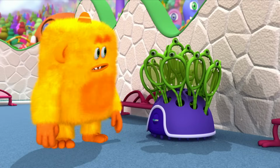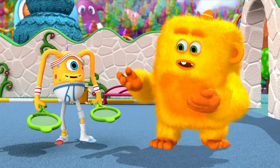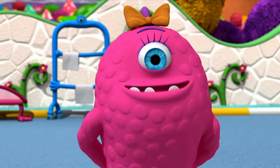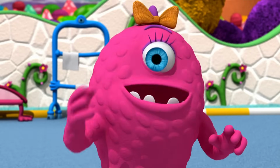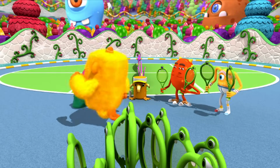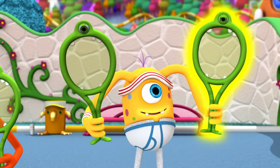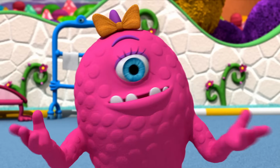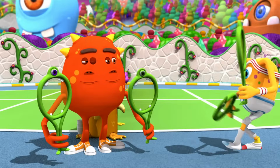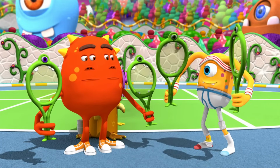I think I can unmuddle this. Here you go, Muddle Monster. So now, Muddle Monster has one, two rackets. Now Double Monster has a set of two rackets, and Muddle Monster has a set of two rackets. Then that's double! Let's see. Now we have one, two, three, four rackets. So double two is four. He's happy again! So are you ready to play Whack-a-Monster Ball now, Double Monster?